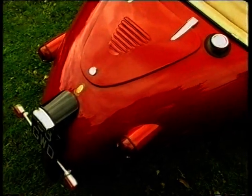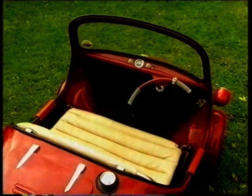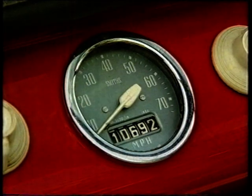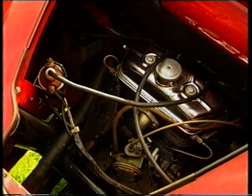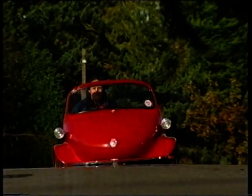But the Ladybird was more than just a looker. It was a clever way of using BSA's existing Sunbeam scooter engine and relaunching their automotive division at the same time. But the engine was not without problems. For such a small car, it makes an indecent amount of noise, I'm afraid. But its bark is definitely worse than its bite.